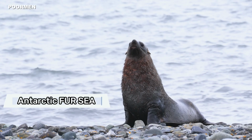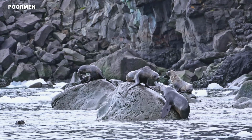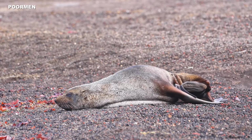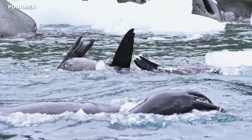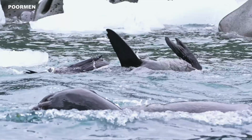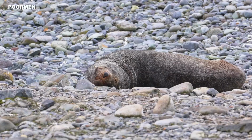14th, Antarctic Fur Seal. The fur seal's gray and brown coat blends with Antarctica's rocky shores, helping it avoid predators like orcas and rest undisturbed.